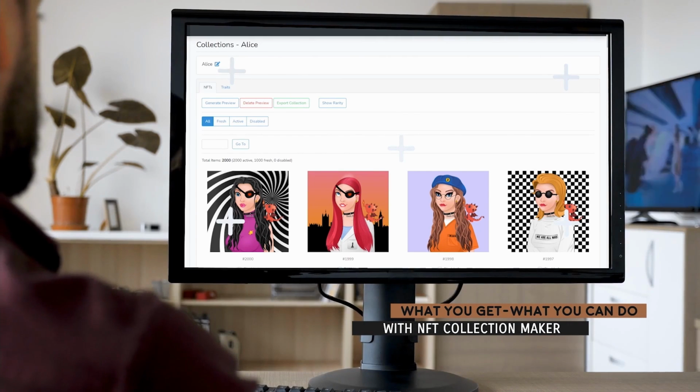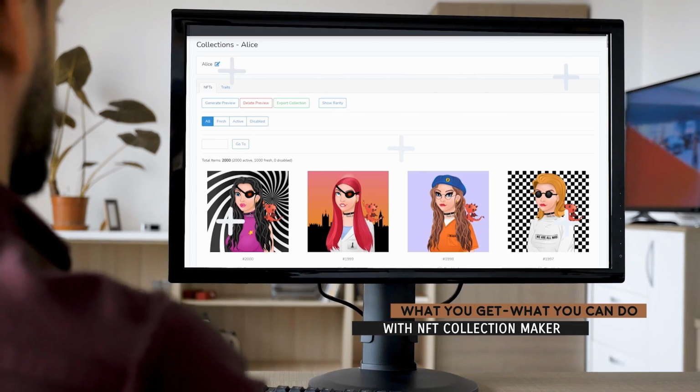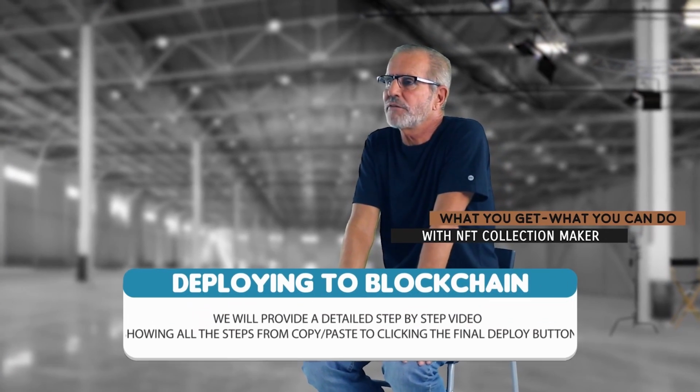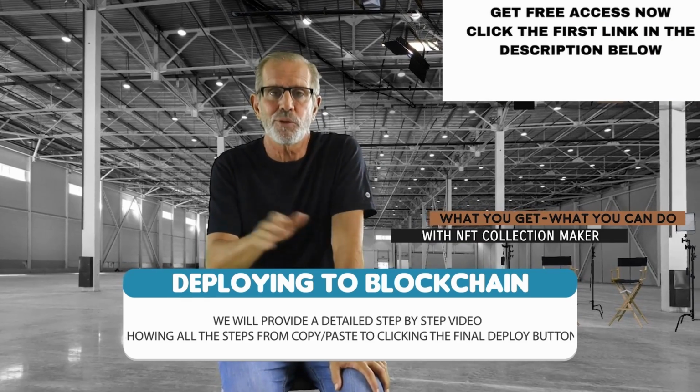And to do that, you simply copy-paste your edited contract text into an easy-to-use free web app, set a few settings, click a few buttons, and you will officially be an NFT art collection owner. Hey, we'll provide a detailed step-by-step video showing all the steps from copy-paste to clicking the final deploy button.